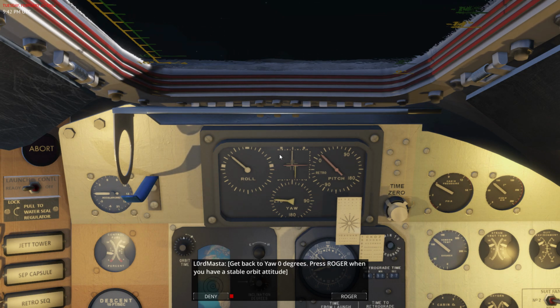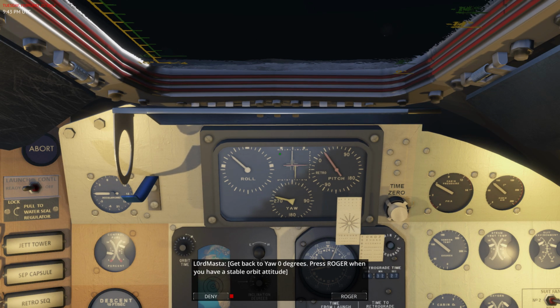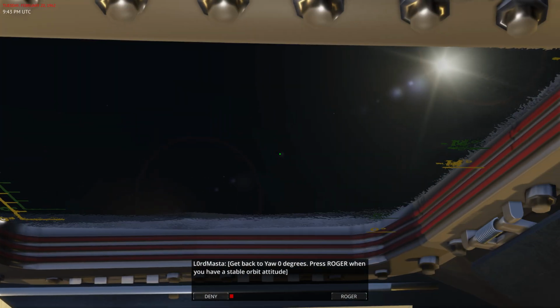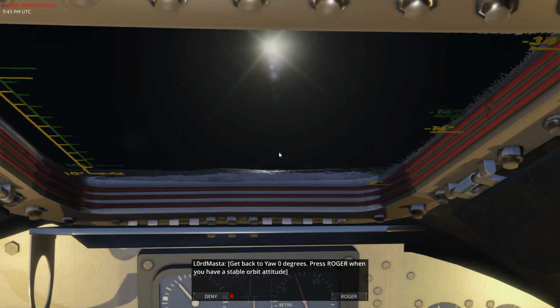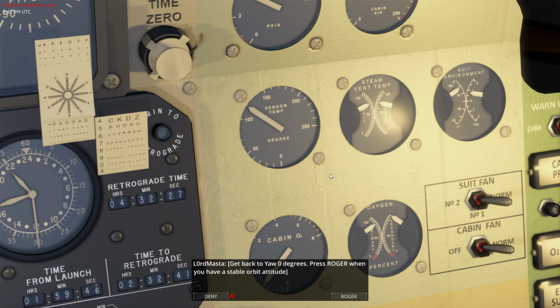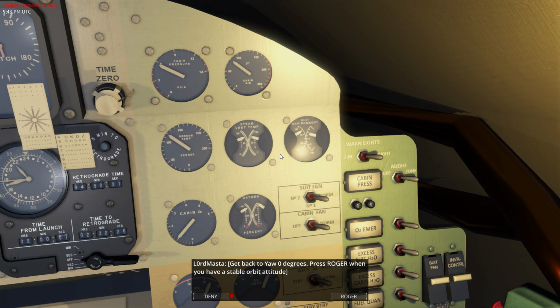Roger, Friendship 7. Get back to 0 degrees. Slowly but surely. Just let it be. Especially when you all have stable orbit attitude, so you can see the sun. I'm watching the suit temperature because having the sun directly pointing at me like that. Just wondering, did it really do any effect? Were they being serious? Watch closely. Am I crazy? No, I must be crazy.